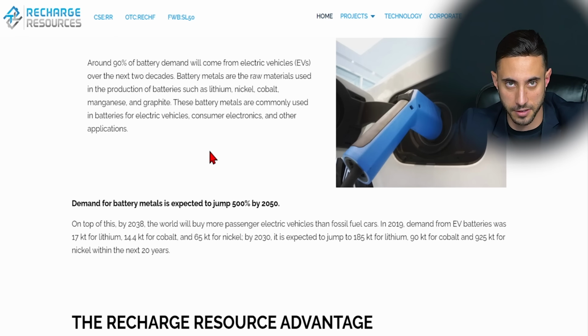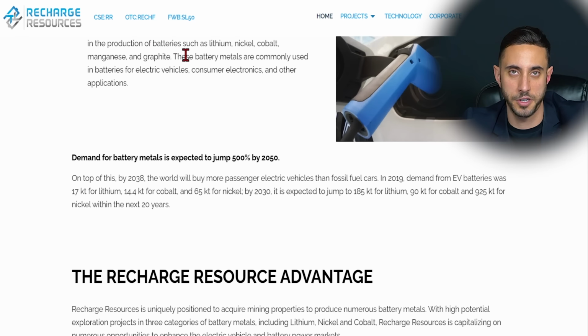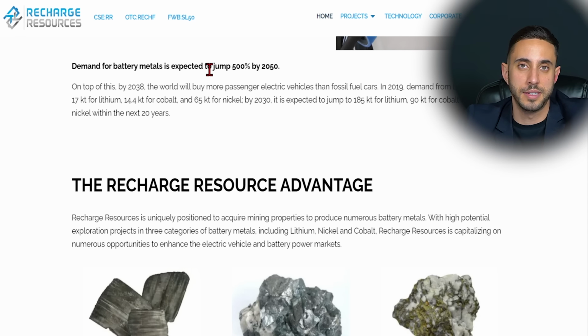The EV market is expected to experience up to a 30% compound annual growth rate, driven by the demand for electric vehicles. Around 90% of battery demand will come from electric vehicles over the next 2 decades. Battery metals are the raw materials used in production of batteries such as lithium, nickel, cobalt, manganese, and graphite. These battery metals are commonly used in batteries for electric vehicles, consumer electronics, and other applications. Demand for battery metals is expected to jump 500% by 2050.